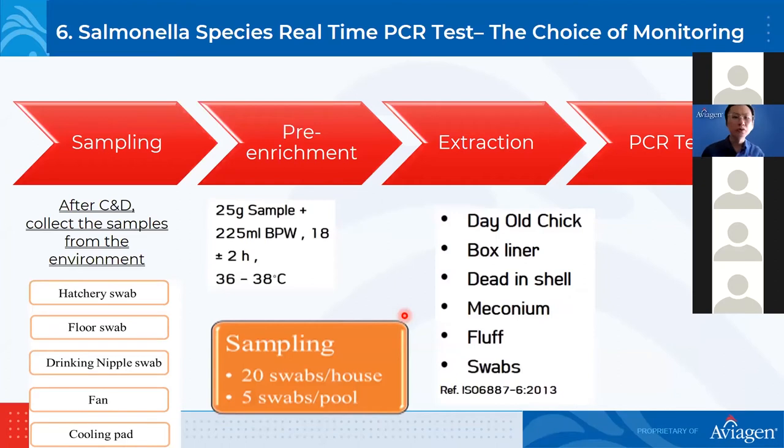PCR can help you, for example, with Salmonella. Salmonella species primers can detect all the Salmonellas. So it can detect any Salmonellas on any surfaces, even in the hatchery, or in the dead bird or sick bird, okay? Especially not forgetting meconium.